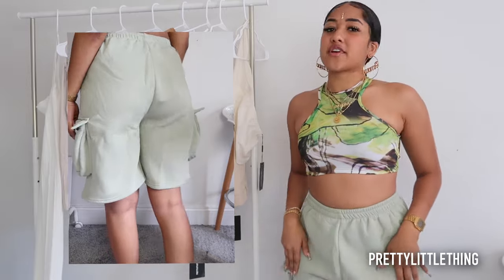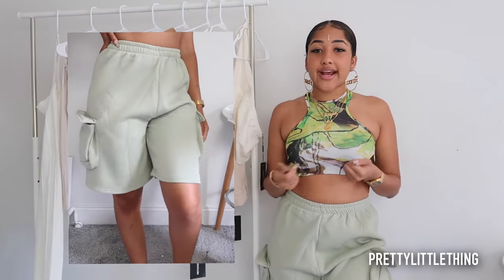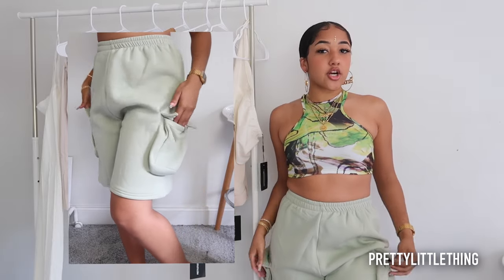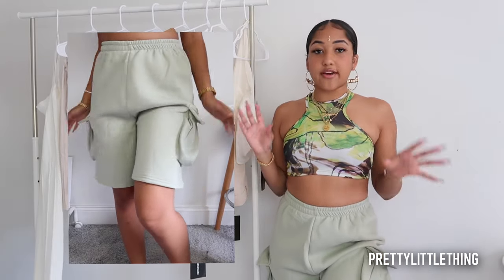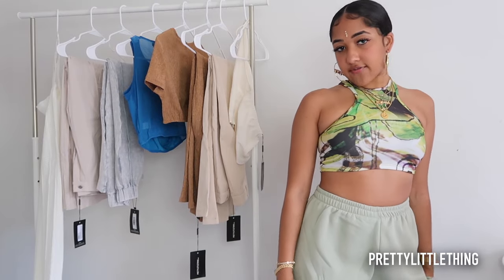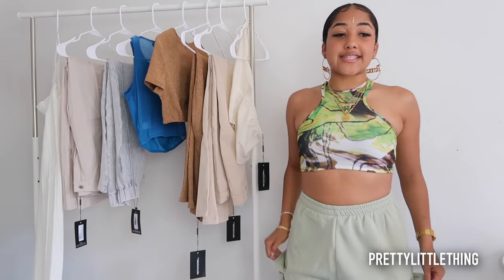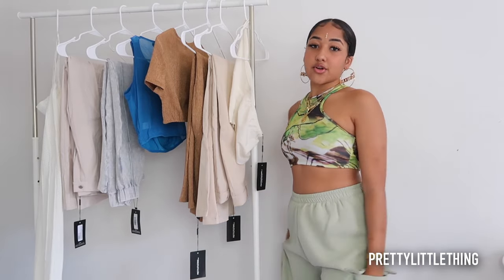These are just perfect for lounging around, running errands, even a dressed-down streetwear outfit. I can definitely see some looks with this, with some sneakers. Even some slides could go with this, so I definitely love these. They're just super loose and baggy with pockets and everything, so very convenient. And these are probably the most comfortable item that I got in today's haul, just because the inside is so soft and comfortable, and they're really, really baggy.